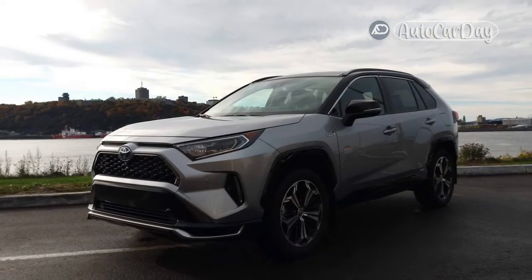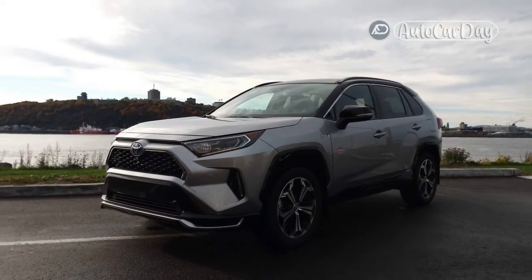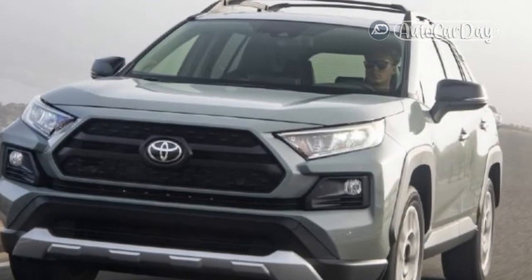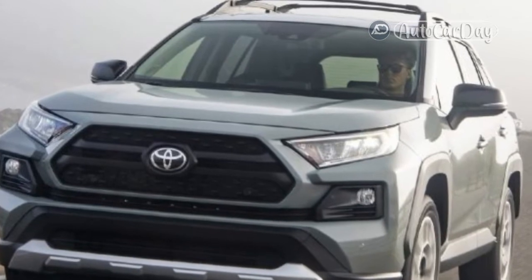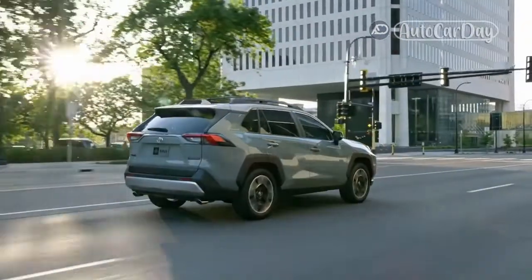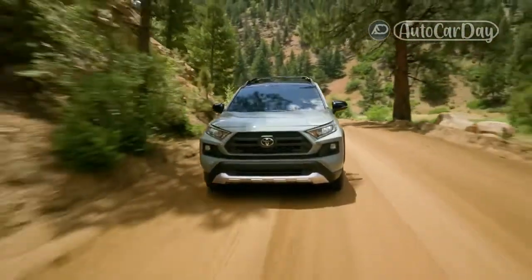The RAV4 Prime's design is a bit of a mixed bag. We admit it's more handsome than the Ford Escape PHEV or Honda CR-V hybrid, but it stirs far less emotion than the new Hyundai Tucson, for example. Our test car came in XSE trim, which carries a $3,300 premium over the lesser LE but looks much better.